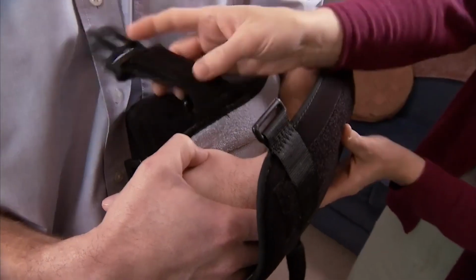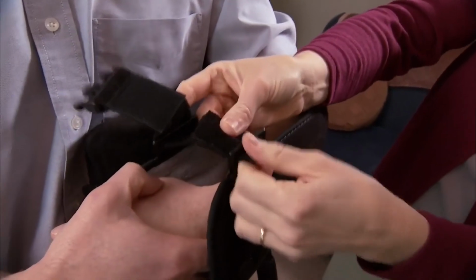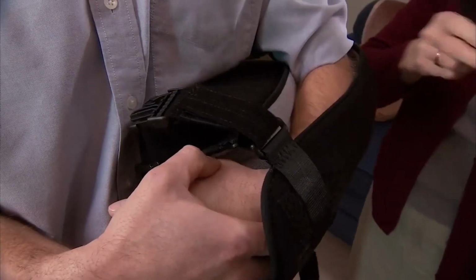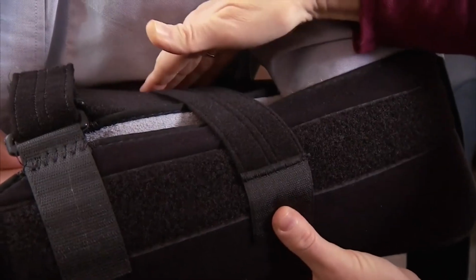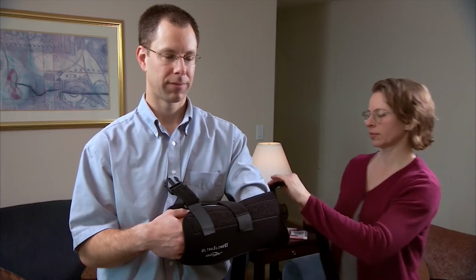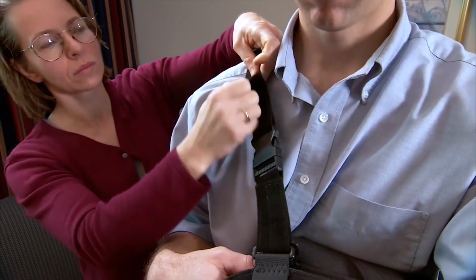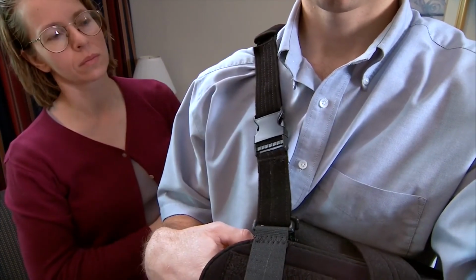There's a short strap with a fastener attached. Your helper puts this through the plastic rings on the open end of the sling and attaches the Velcro to hold the sling closed. He or she attaches another short strap to close the sling around your arm in the middle. Your helper puts the shoulder strap around your neck. Your helper fastens the strap to the clasp on the sling, then adjusts the strap to support your arm in the proper position and fastens it with Velcro.